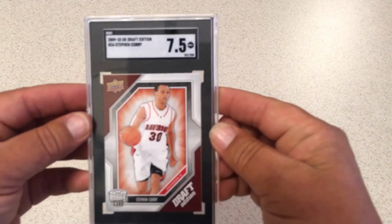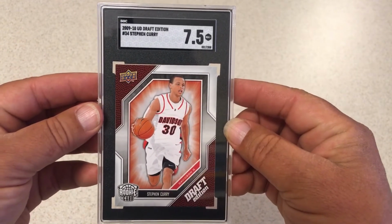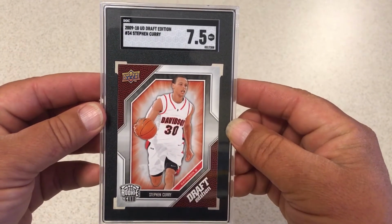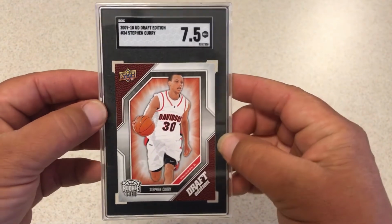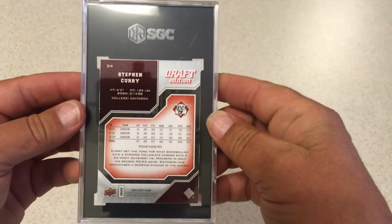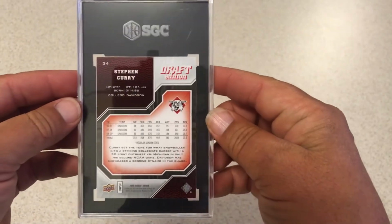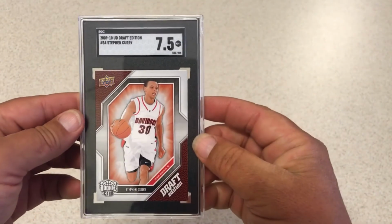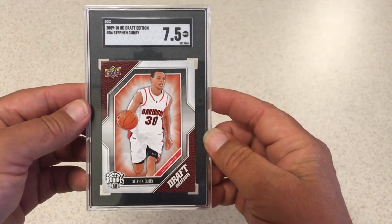Next, we got 2009 Upper Deck Draft Edition Steph Curry rookie. If you saw my first video on this reveal, you saw another one of these that got a 9. This one got a 7.5. The centering, I think, is definitely an issue. It does have one corner issue as well, a little bit of a ding or a little chip on the side here. So it gets a 7.5. Still a Steph Curry rookie, but not really a high enough grade to keep in the PC.